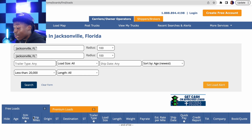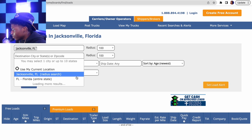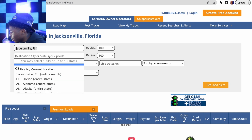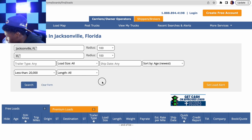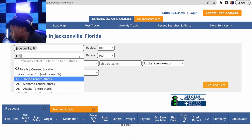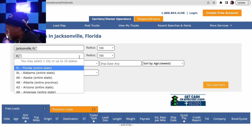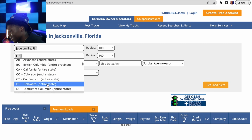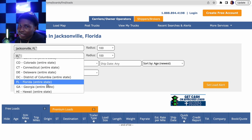So now, actually, why did it put my destination as Jacksonville, Florida? I didn't even pick that, guys. Actually, I don't even want Florida in here. Let's just put the states, guys, since it's not letting me just put anything. So we're gonna go ahead and put the good states. I'm gonna show you guys what it's looking like for rates across the country, and local rates and regional rates.